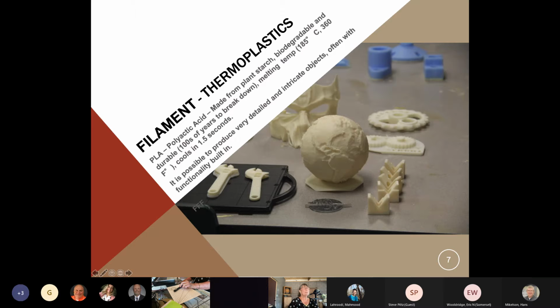So if you look at this globe, those are pretty detailed features. And then if you look back here at the gears, those also have a lot of detail, and we'll go into gears a little bit more later. And then objects like this, it's pretty easy to make these things, even pretty much with a pen, but these were all made with a 3D printer, obviously. With the pen, you can't really do really precise objects like this.